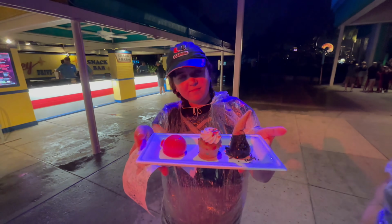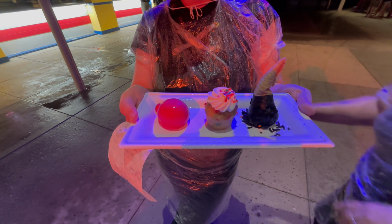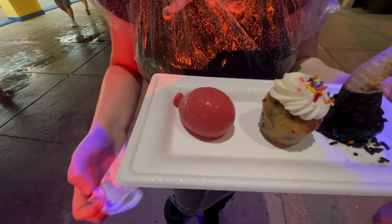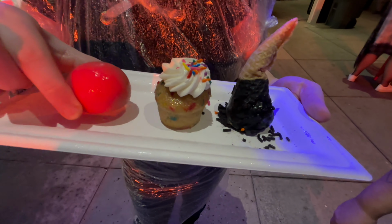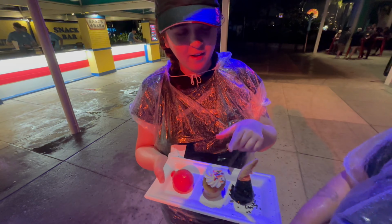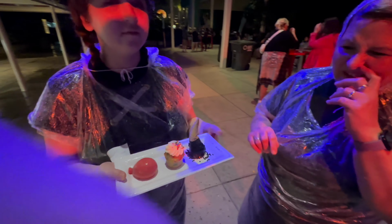Yeah. Now, for our dessert, we're going to have the Slasher Siblings Sampler from Triplets of Terror. This is a balloon, confetti, cake pop, a cupcake, and I have no idea what this is. So, it's a bubble gum. It's regular cupcake. And that's the one I want. Chocolate cheesecake. All right, so who's going to try one first? I'm going to try this.